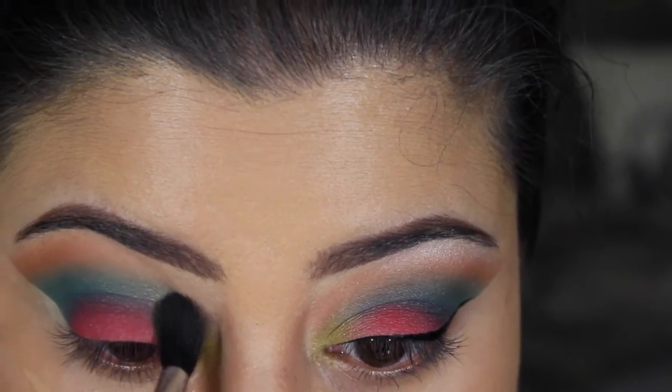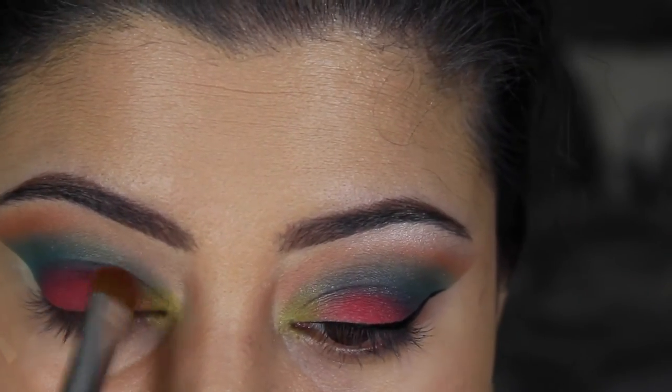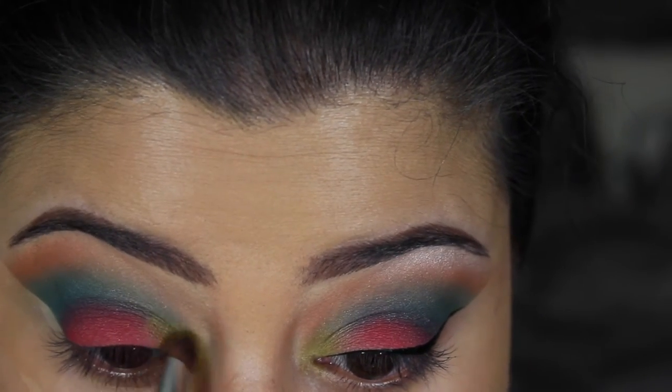I took a blending brush and blended all the colors into each other, but also blending the red into that bright inner corner just so that there aren't any lines that are separating with either shade.